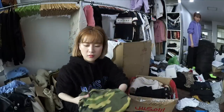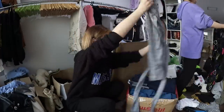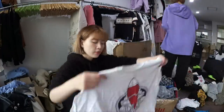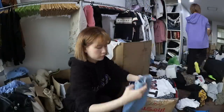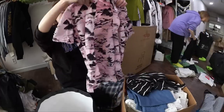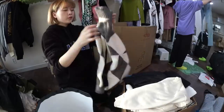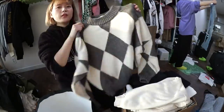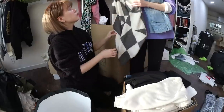Really? Yeah, isn't that good quality? Yeah, it's really good. This is the H&M shirt from the men's section. Another tube top for my sister. You guys remember this? I've been wearing this really a lot. Collab between H&M and Pringle of Scotland.